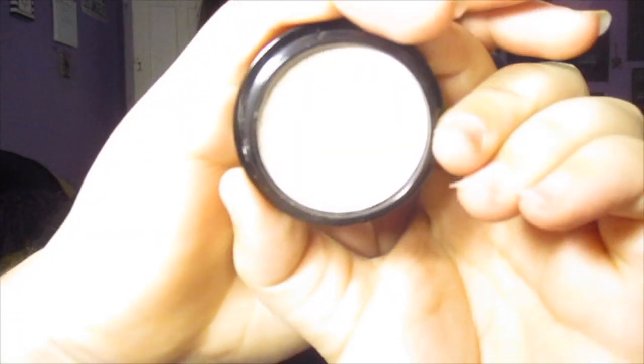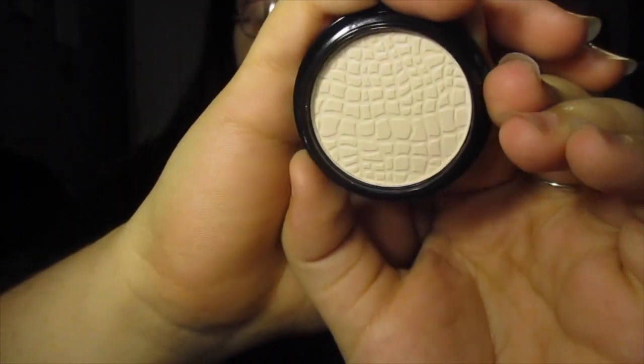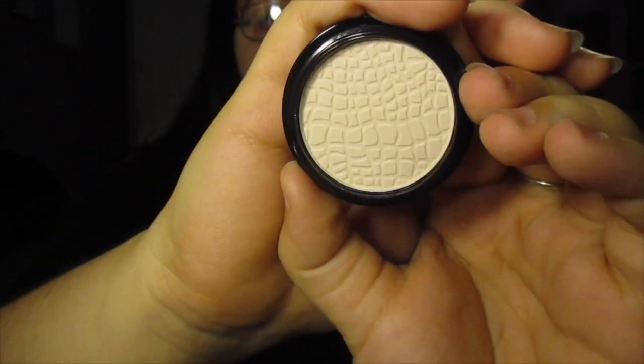Open her up. I've watched a ton of Ipsy unbaggings, and I didn't see anybody get this. I just want to show you guys the texture real quick. It feels really soft, and it just looks like white powder. It looks like it's going to be a translucent powder, so I will definitely be trying this out.